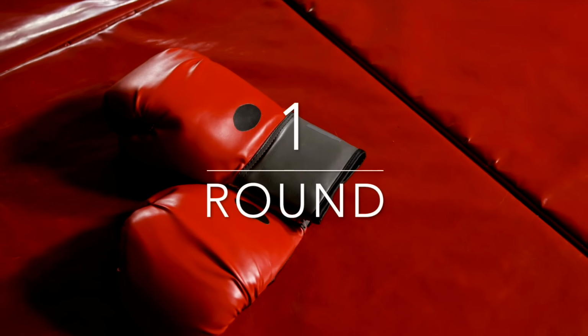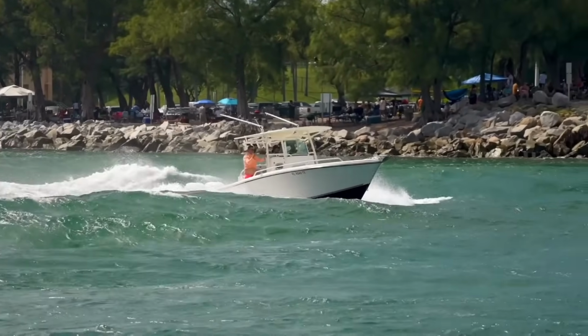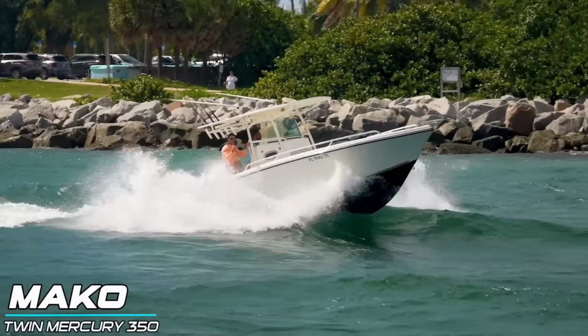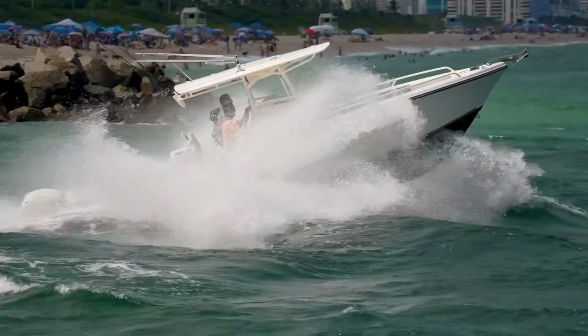We're going to go ahead and get this episode started off strong, as we're going to feature a Mako stepping into the ring to try and do battle with Haulover, and our crew looks pretty solid. They got the boat just barely up on plane. Probably a good pace for today's conditions, trying to keep the bow high as they start to plow through some of the bigger waves down here as they get closer to the mouth of the inlet.